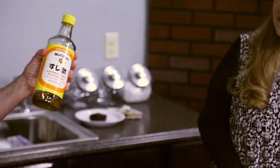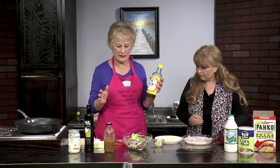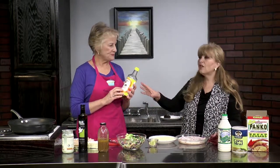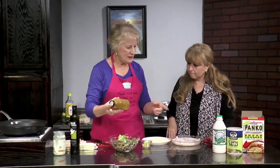You can achieve the same thing by using any kind of vinegar that's not so tart. Like white vinegar is very tart, but apple cider vinegar works. Red wine vinegar works. Any type of good vinegar. Yeah, this is not as tart, as strong. I like to use that. Some of my pickling too. That's what's in the dressing.